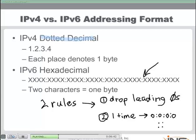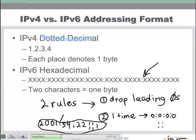You know, maybe in the first character field, you have 2001, and then you've got your colon, and then you've got maybe 54 because you dropped the leading zeros. Then you've got your colon, and then let's say you've got 22, you drop the leading zeros again, and then you can go colon, and then maybe your last representation of 1. So notice that's the entire address right there. We've got 2001:54:22:1. That's the entire address.